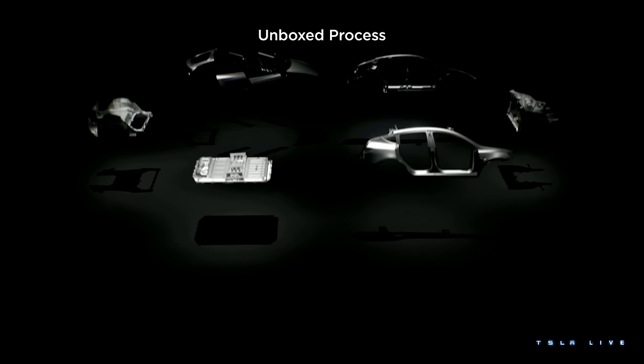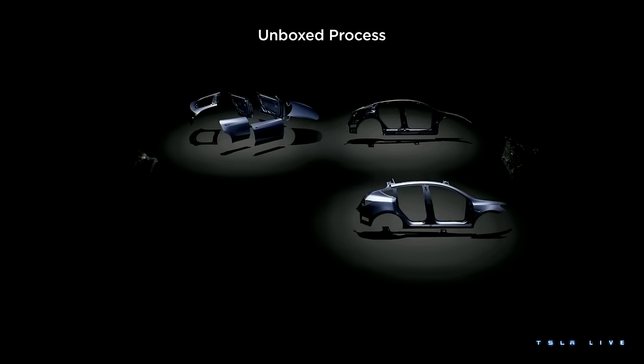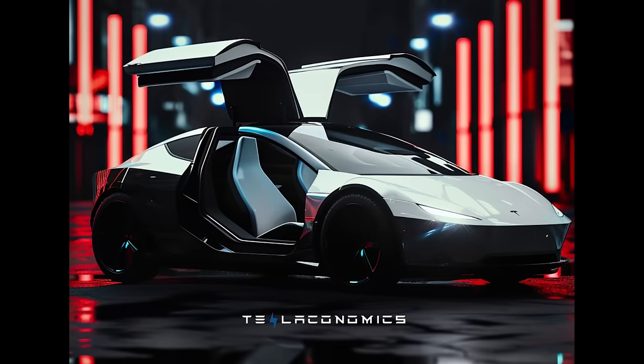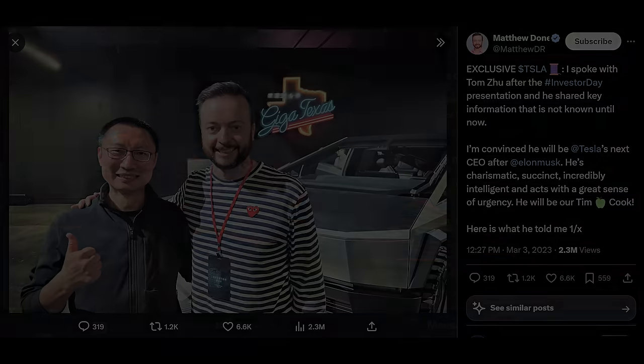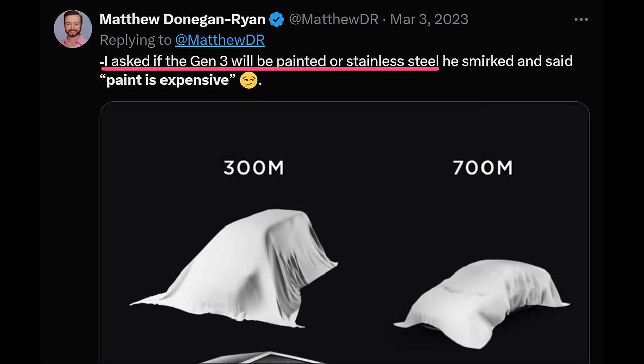Since Tesla unveiled the unboxed process to produce their third-generation vehicle platform last year, there's been a lot of speculation about whether vehicles using that process and platform, such as the Robotaxi and compact vehicle, would be painted or use stainless steel like the Cybertruck. That speculation intensified when Matthew Donegan Ryan confirmed a couple of days later that he spoke with Tom Zhou of Tesla and asked if the third-generation vehicles would be painted or stainless steel, to which Tom reportedly replied with a smirk and said, "Paint is expensive."